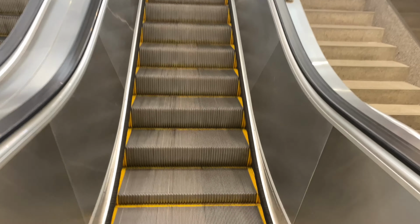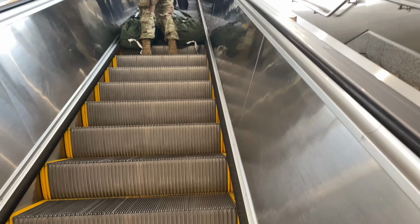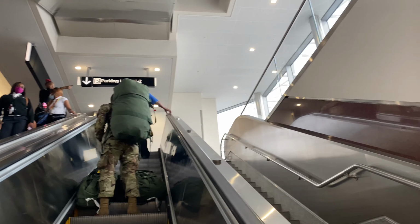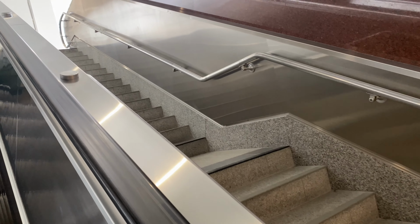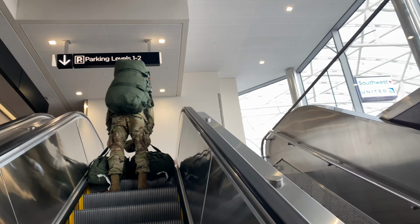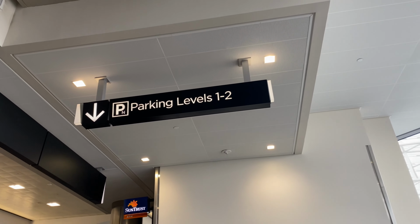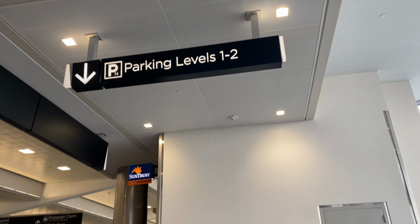It says check-in and ground transportation. Say, for instance, you need to check in again. This is where you go. Read the sign. It says check in. So I'm going to take this to go out right here. It says, right there, parking. If you've parked, look at the signage as well. There are some arrows right there pointing to the parking levels 1 and 2.